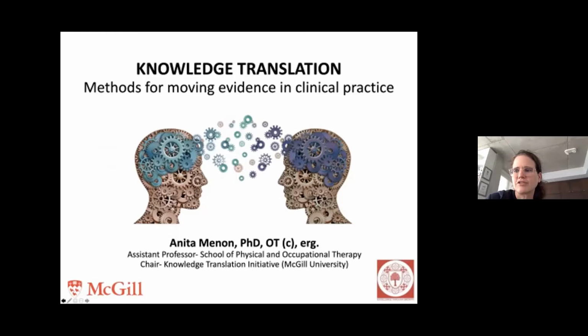Dr. Menon has 10 years of teaching and research experience related to assessment and treatment of unilateral spatial neglect, stroke, rehabilitation, knowledge translation, and evidence-based practice. She is also the chair of the Edith Strauss Rehabilitation Research Project, which aims at enhancing clinical and academic partnership through KT initiatives, such as funding opportunities and educational events for capacity building in KT. I've heard some part of Anita's talk about KT previously, and I hope you will enjoy it as much as I have every time.